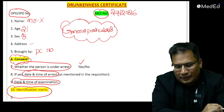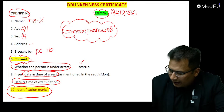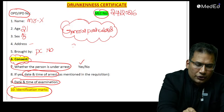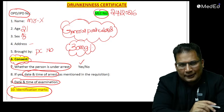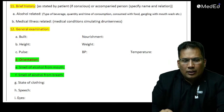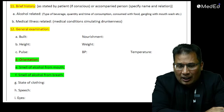General particulars. Okay. Yes, Supava and Rakesh, just write 30 milligram percentage in the chat box. So in India, the legal limit is 30 milligram percentage. Then a brief history about the case as stated by the patient if conscious, or by the accompanying person.